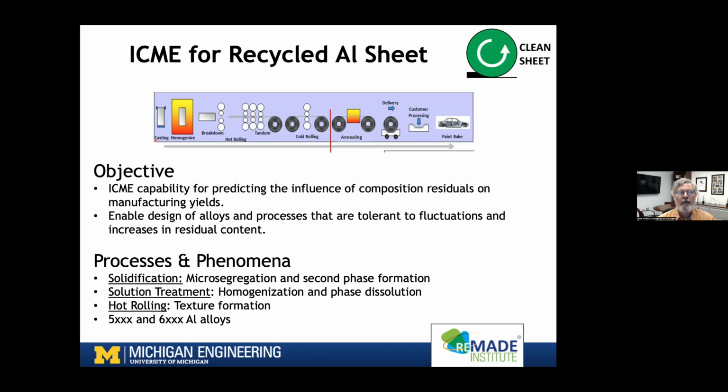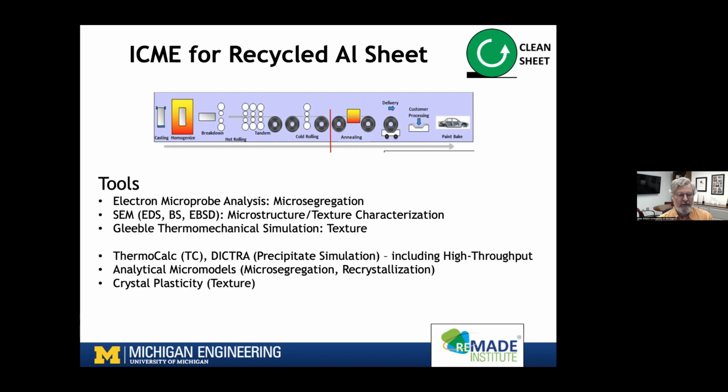We need to do this at several points along the line: casting, homogenization, hot rolling, cold rolling, and solution treatment. And ultimately, you'd like to have formability and the effect of paint bake. Within the 2 years that we have and the funding we have, what we're focusing on are solidification, so microsegregation and second phase formation during DC casting, homogenization, whether it occurs here or back here, solution treatment and phase dissolution, and finally hot rolling, which is largely the topic of texture formation. This also is in 5,000 and 6,000 series alloys.